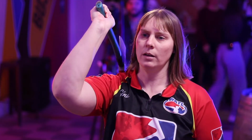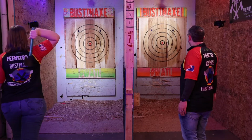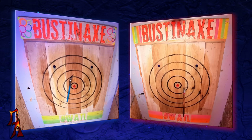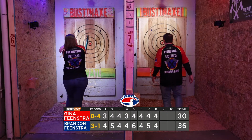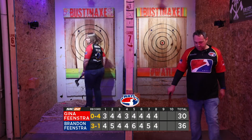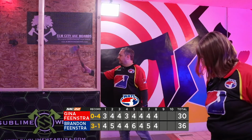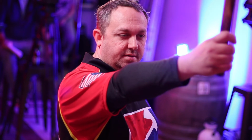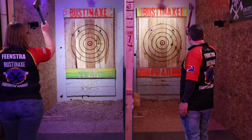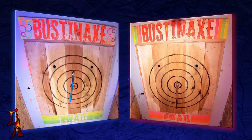32-26, Brandon Feenstra with the lead. Just a few throws to go. That looks like a 4 there for Brandon, and it's a 4 for Gina as well. And you can see Gina kind of stretching out her shoulder there a little bit. I'm wondering if she's kind of dealing with some discomfort. Yeah, she might have to see the trainer after this one, Bobby. Yeah, you can tell it's a very heavy axe actually, so it can really do a number on you, Joey. Yeah, those axes are not easy to throw.